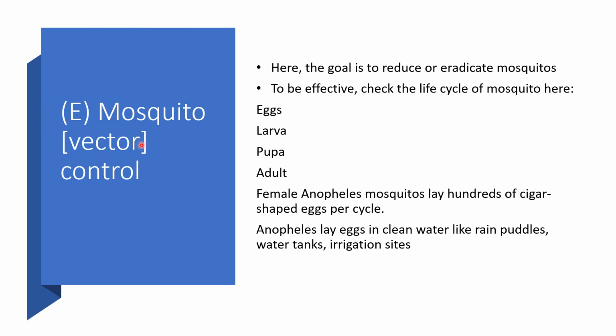Mosquito vector control. Mosquito is the vector, okay? So the vector control in malaria. Here, the goal is to reduce or eradicate mosquitoes completely. To be effective, we need to know about the life cycle of the mosquito itself. So, from eggs to larva, you remember metamorphosis, right? From the larva to pupa, from pupa to adult. So, we'll go over all these stages in how to control the vector, that is the mosquito.